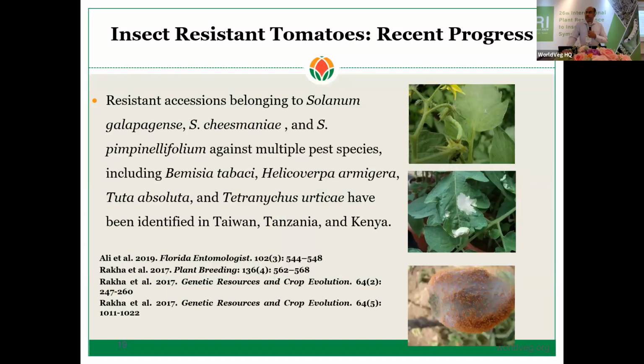Subsequently, we got Muhammad Raka, who was working with us for a couple of years. So we started working together, and besides Solanum galapagense, we also involved some of the accessions from Solanum cheesmaniae and Solanum pimpinellifolium, and we were focusing on multiple insect pests, not only whitefly. We focused on thrips, we focused on the leafminer, and later, with the arrival of Tuta absoluta, we also used them. And we also tried against the two-spotted spider mite, or red spider mite, Tetranychus species. We did extensive work here in Taiwan and also in Tanzania and Kenya, East Africa. Because of the time, I didn't go through all the results, but if you are interested, you can look at these publications. We had like 3-4 papers based on all this work.